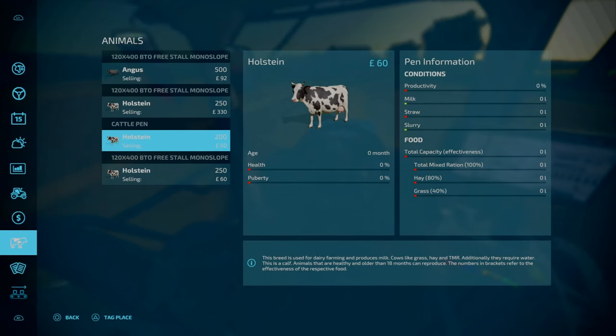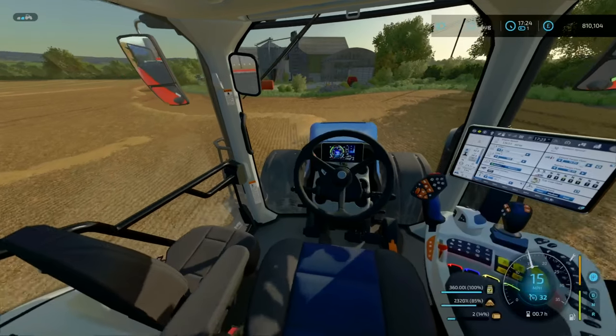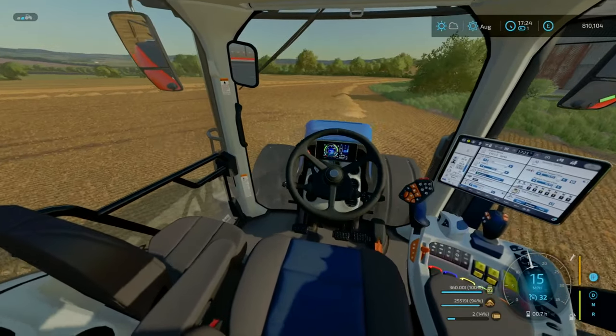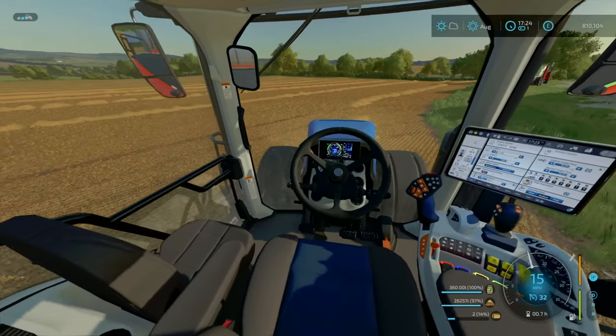Let's say if you get 3-4 of those and a little bit left in that. Because actually, the Holstein ones are milking cows, 250 of those. They're the only adults we've got. Everyone else is calves, so in theory, we should be fine, I think, overall.